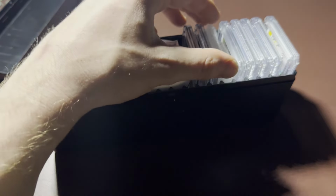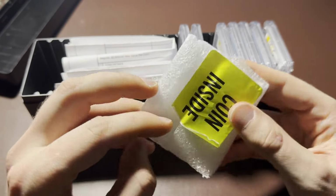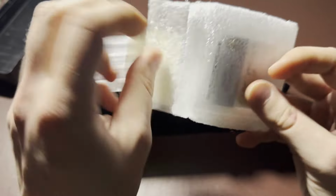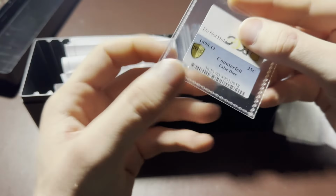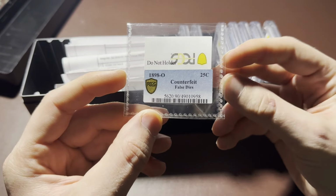So now we're up to this non-slabbed example. And this really kind of took me by surprise, because this is not what I was expecting at all. But you can see, if we open this up, it's a counterfeit 1898 O barber quarter.